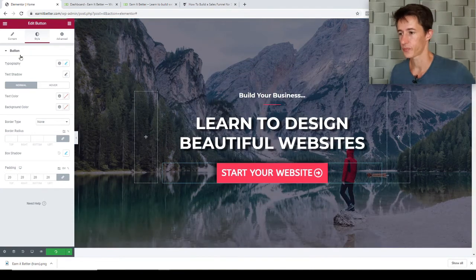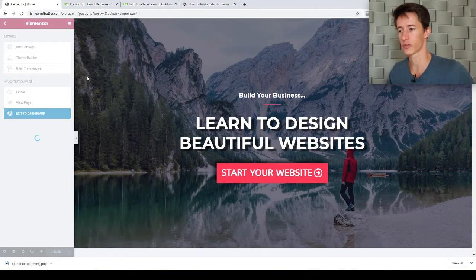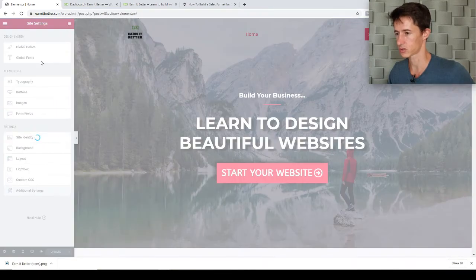All right, now we are editing the button, as you can see here. We can go back to Elementor and we can go to site settings. It has a lot of settings here, but most of them we've configured already in the theme options. As you can see, the buttons, typography, images, all of this. So I'll just close site settings.